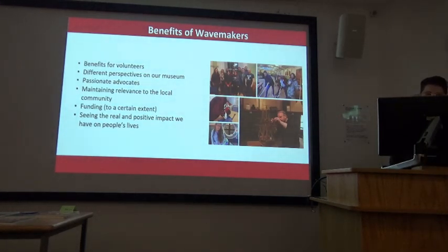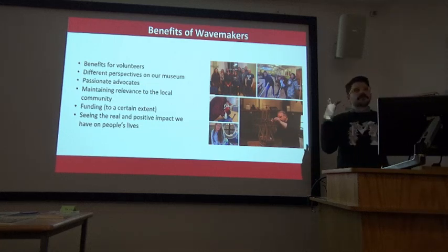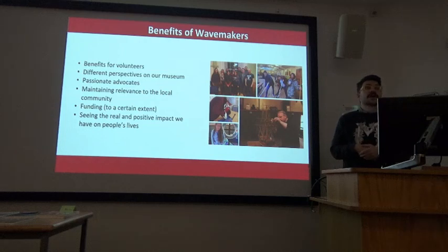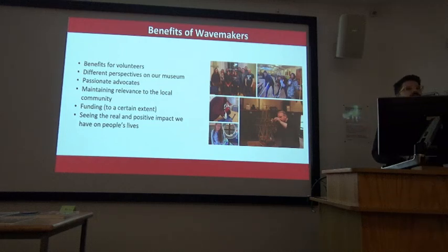So the benefits of volunteers, as outlined, are that we get different perspectives on our museums. We don't get stuck in what professional people and people who already go to museums expect or want a museum to be. You do get a perspective on what people who don't regularly visit museums think a museum should be or should be doing. And that's how you get those people to come and visit your museum generally.